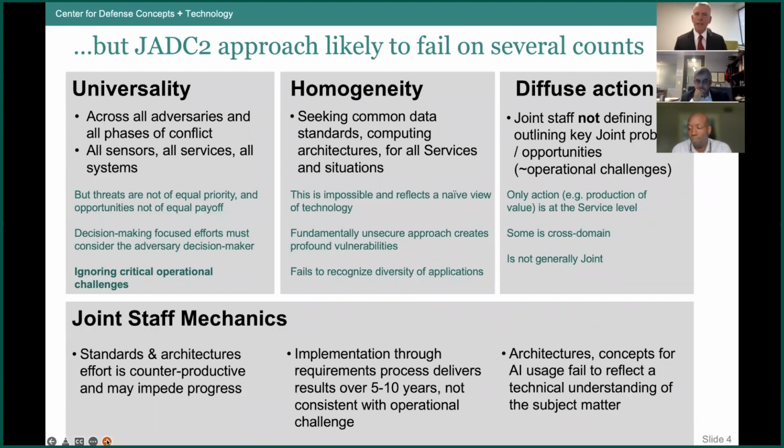One is the fact that it's got this universalist approach that tries to solve all problems and address all situations simultaneously. The need for multiple homogeneous networks to be employed so that they can talk to each other, the desire to have set specifications set centrally and then employed by a diverse group of actors out in the DoD. The diffuse way that action's being implemented by the services through their experimentation efforts, which is not really tied closely to what combatant commanders need, which is really the ultimate customer of JADC2.